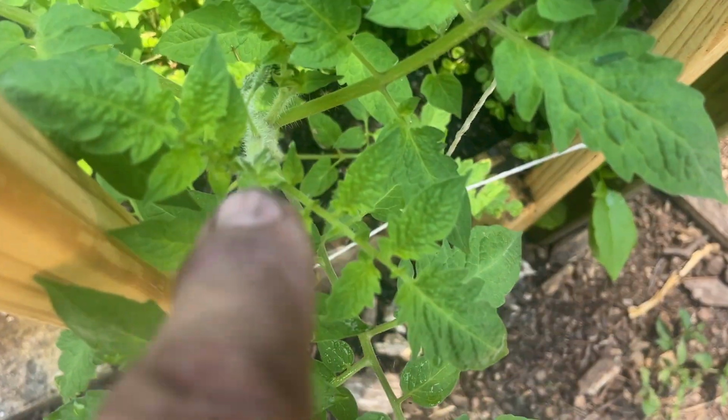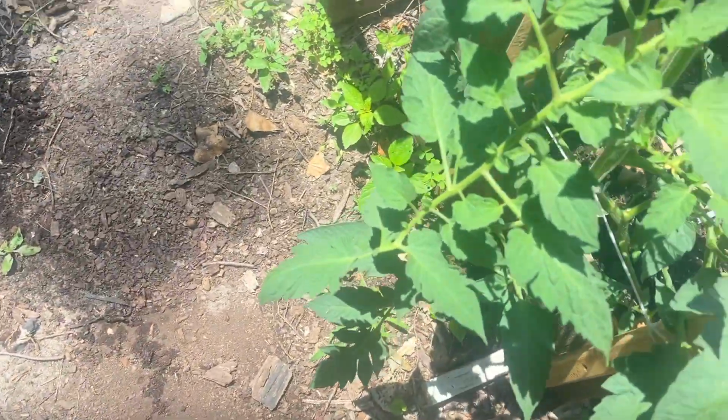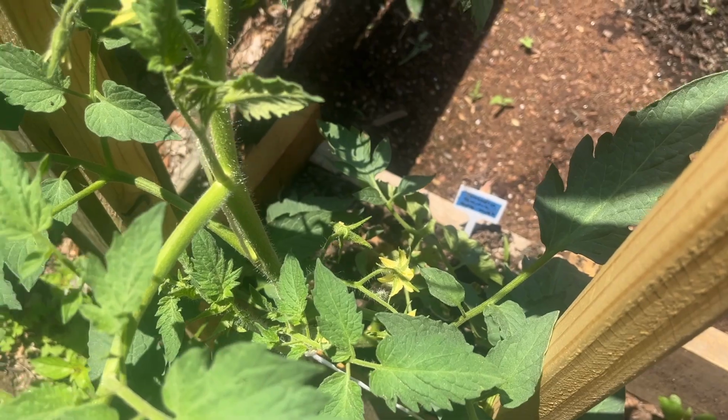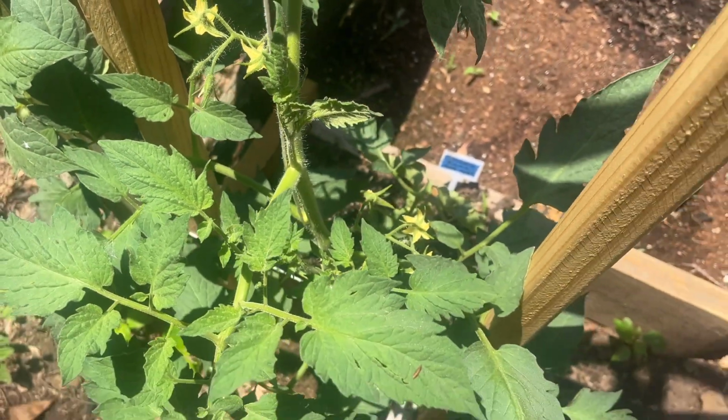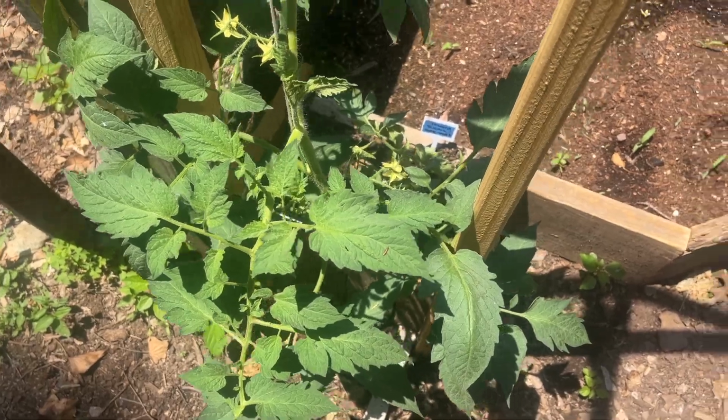This one's just starting to get flower buds on it. This one actually has a number of flowers on it already. So hopefully we're getting some tomatoes forming real soon.